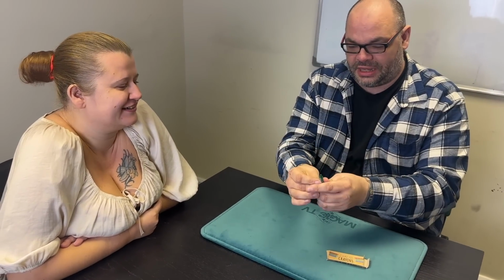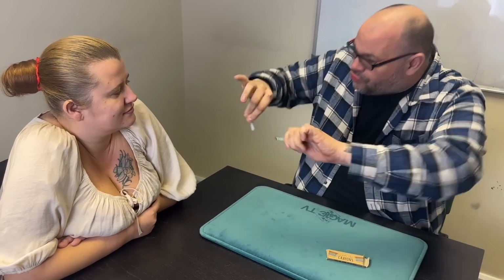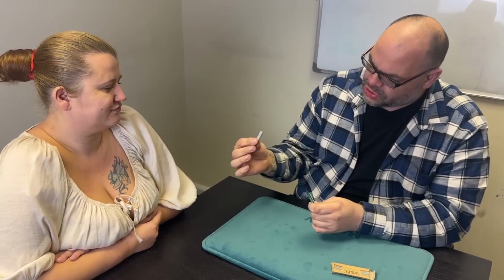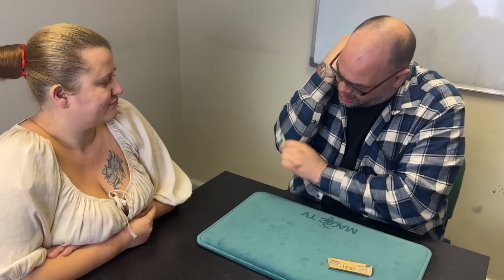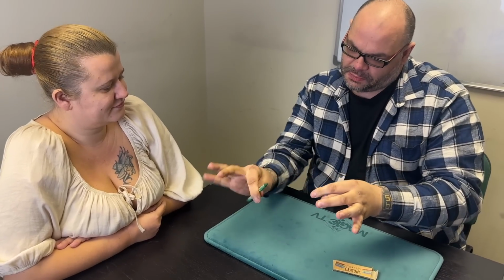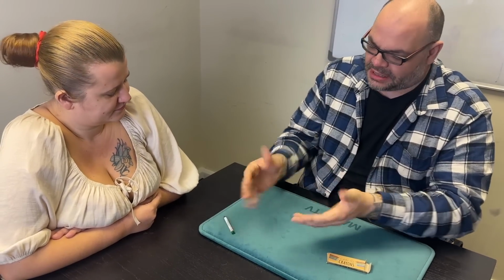Watch this. If I do this, I can pull it in two, rip it. They come apart very easily. They break very easily. But I want you to watch this. I'm just going to use some static here. I'm going to rub this one here on my elbow. I'm going to put them together like this and hold them in this position. And if I do that, I can put it back together.